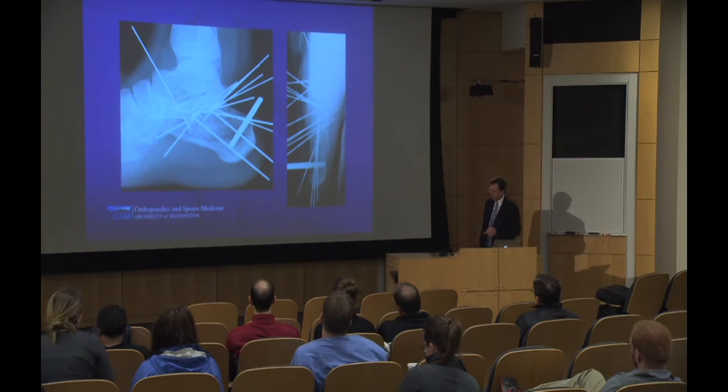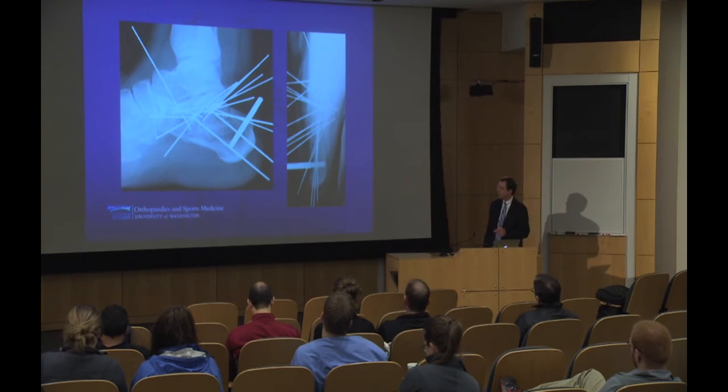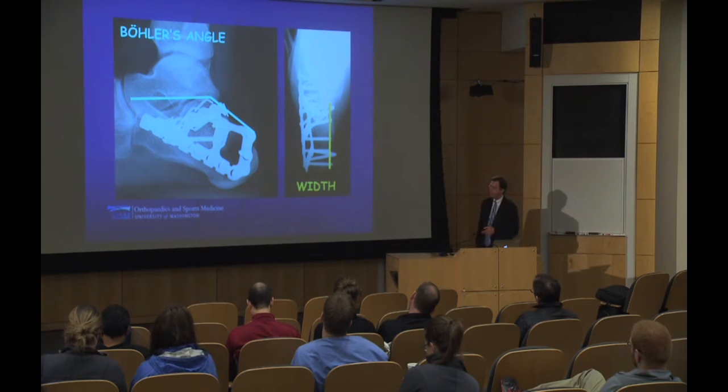So this is the intraoperative view of the articular surface restored with the tuberosity positioning, not compression yet, and then this is now after the plate has been placed to compress the morphology.